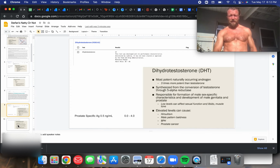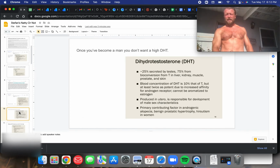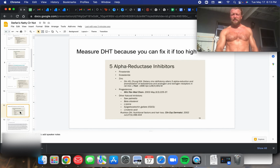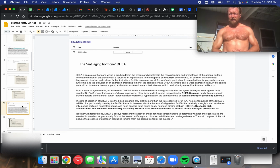That's why I also monitor prostate in my men who are on testosterone replacement therapy, because DHT and prostate enlargement go together. But if you're good about doing your labs, you should never have a problem with this. We can use things like saw palmetto, 5-alpha reductase inhibitors like finasteride, and zinc. So there's no reason to have an elevated DHT.